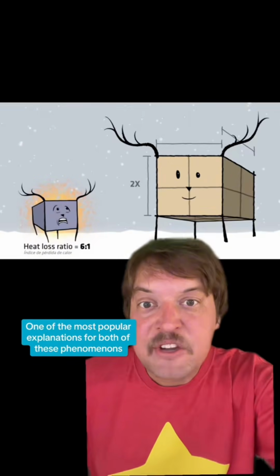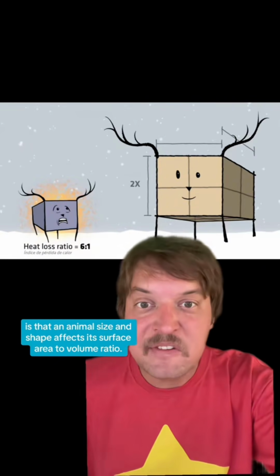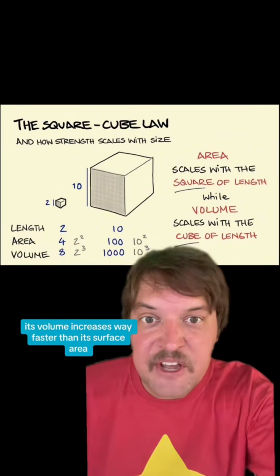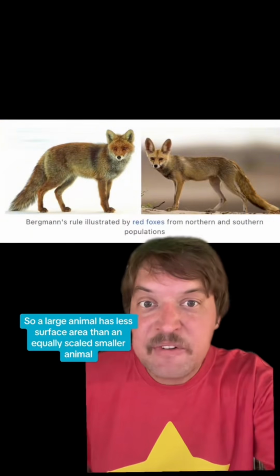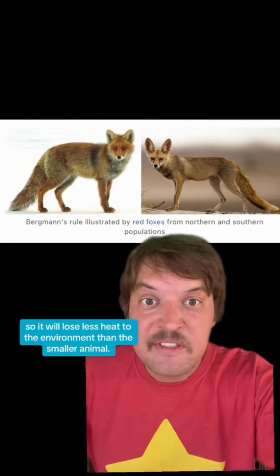One of the most popular explanations for both of these phenomena is that an animal's size and shape affects its surface area to volume ratio. Because as a shape grows in size, its volume increases way faster than its surface area. And that surface area to volume ratio is important for an animal's thermoregulation. So a large animal has less surface area than an equally scaled smaller animal. So it will lose less heat to the environment than the smaller animal.